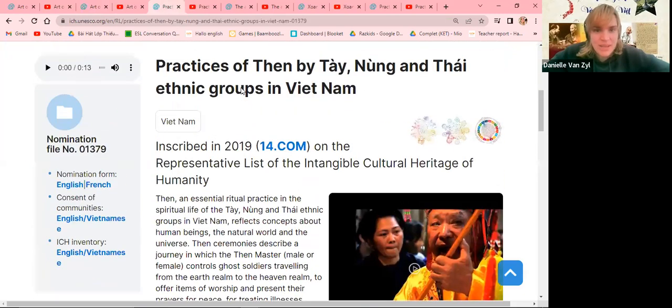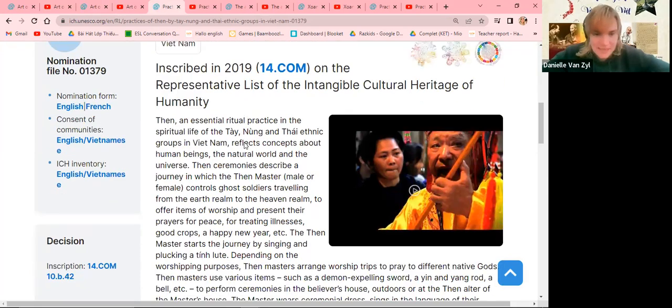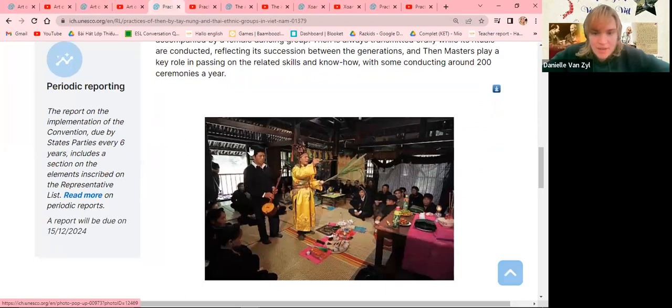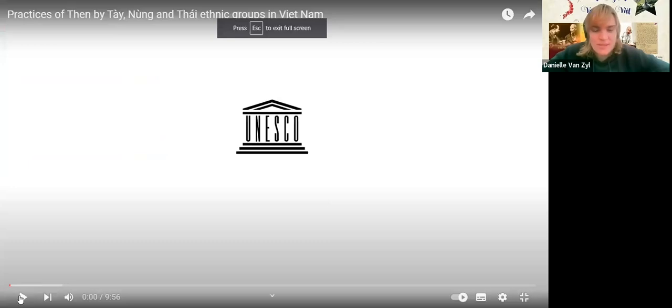Okay, the next thing on our list was in 2019, okay? And this is the Representative List of the Intangible Cultural Heritage of Humanity. All right, and here is a picture of that. People busy with a ritual. And once again, I have a very nice video of the website of UNESCO where they will show us some more. Okay, are there any questions so far?